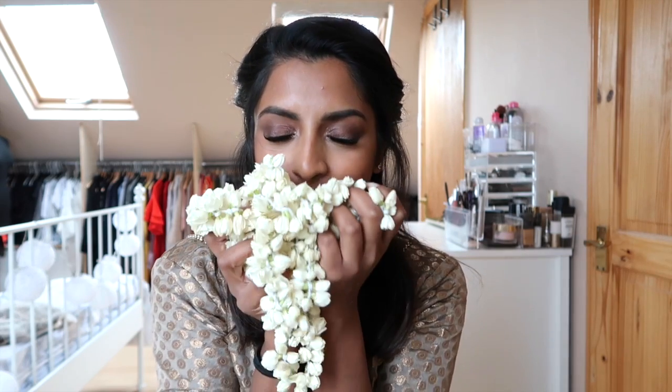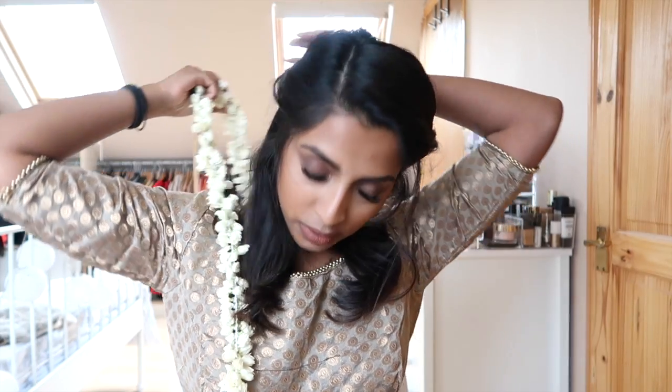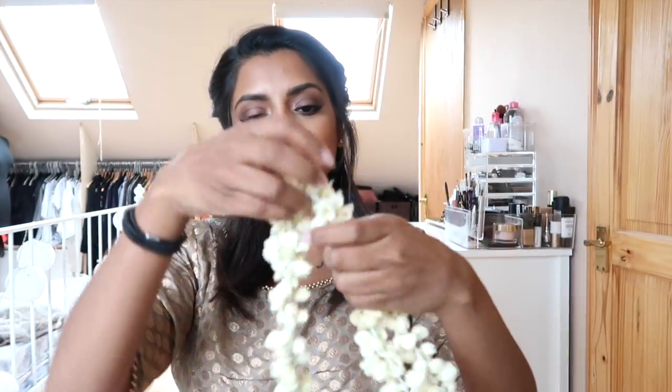So I am gonna put some jasmine flowers into my hair as well. I love this smell of jasmine flowers. So you kind of have to figure out the length. The best thing to do is how you're gonna have it hanging, and I'm probably going to have it this long. So you literally put it behind, get it that long. Okay, so that's the length you do it at, and you just gather it up.